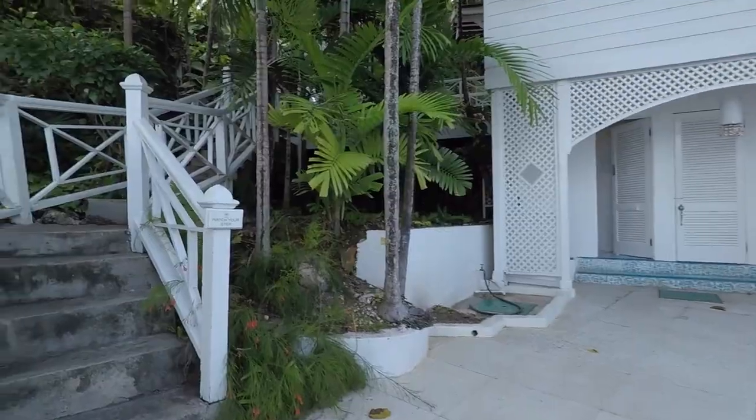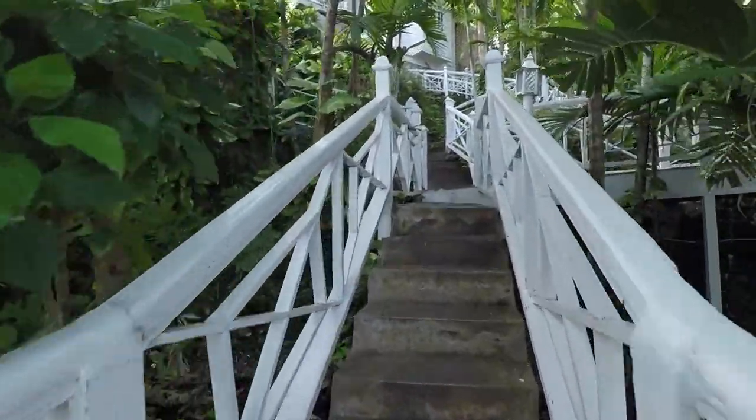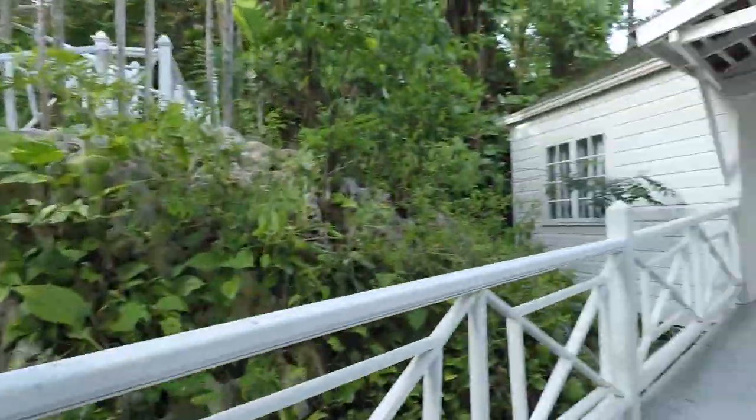Also, you can request certain huts. So if there's one that's your favorite, you can actually request it. More stairs to go up. And we do try to cover all the stairs in this video.